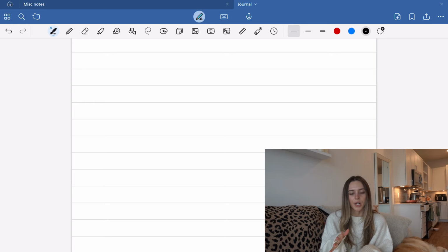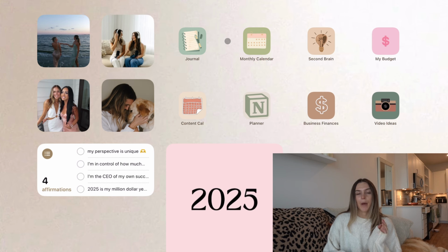I don't use any prompts or anything, so this just clicks right into that. In GoodNotes, I also have a miscellaneous notes notebook, so I can toggle between my journal and my miscellaneous notes if I want to just freehand write some random notes and things throughout the day. The next button here goes to my monthly calendar.